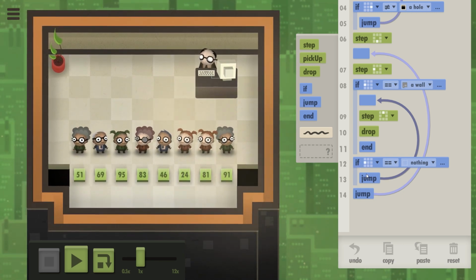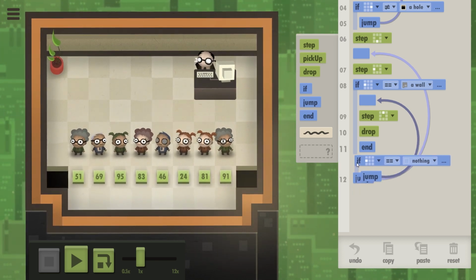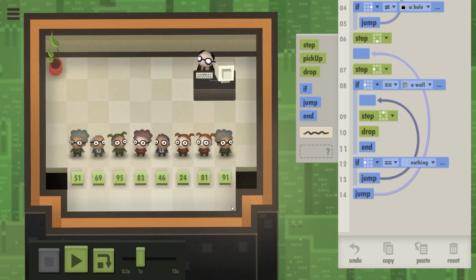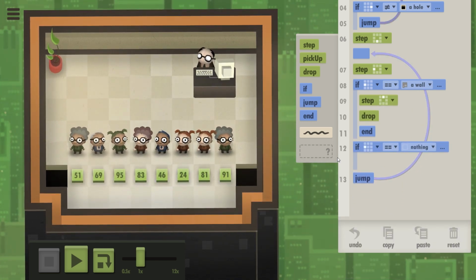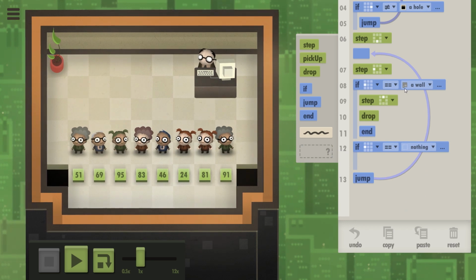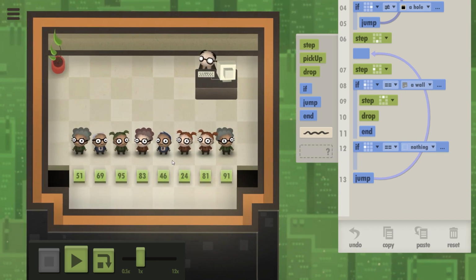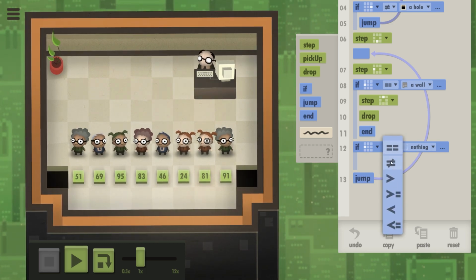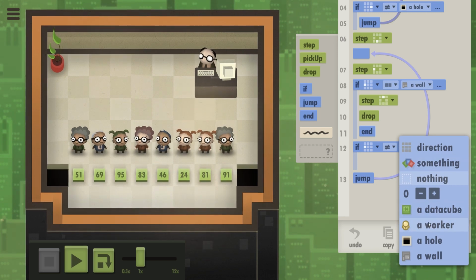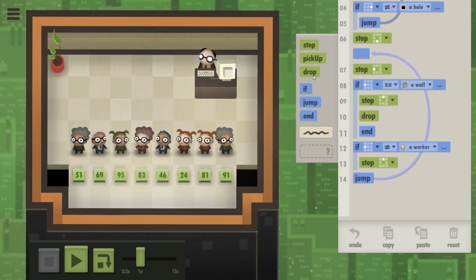Can I put if as the else? I guess I could. But I'm not too sure if that actually fixes it or not. So let's take out this little micro-optimization of the jump. That's not actually too helpful for us right now. So if to the left there's a wall, we do a step up and drop. If to the left there is not a worker, then we do a step up and a drop.